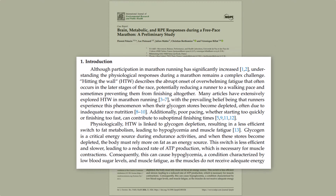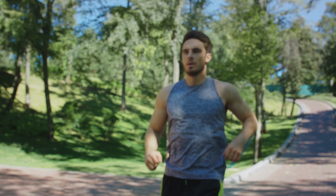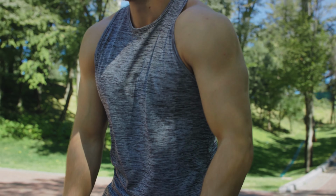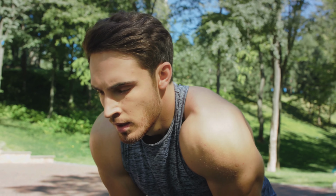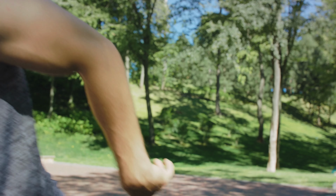Now, if you've ever run a marathon, you've probably heard this term and likely experienced hitting the wall yourself. This phenomenon is an abrupt onset of overwhelming fatigue and is believed to occur when your glycogen stores become depleted. We get glycogen when we eat carbs, and it is our primary fuel source. But when this fuel source runs out, you have to redirect to fat metabolism for fuel, which is less efficient and leads to low blood sugar levels and muscle fatigue.